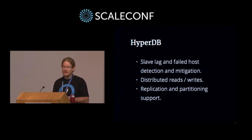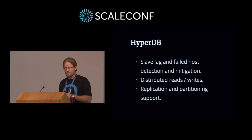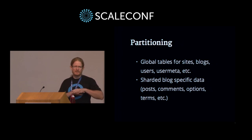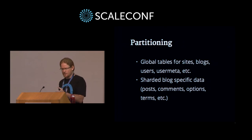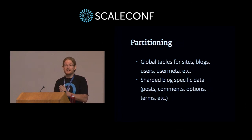So this is a very powerful, literally just a drop-in plugin that you can use to take WordPress to the next level. Also supports replication and partitioning. This is one of the things we use to make sure that we can partition all the tables. So on the partitioning side of things, we take all the global tables, sort of your sites, blogs, users, user meta, and we have separate master-slave sort of clusters for those. And then what we've done is we've sharded all of the blog data. This is the most important thing to do when you've got 1 billion tables, right?